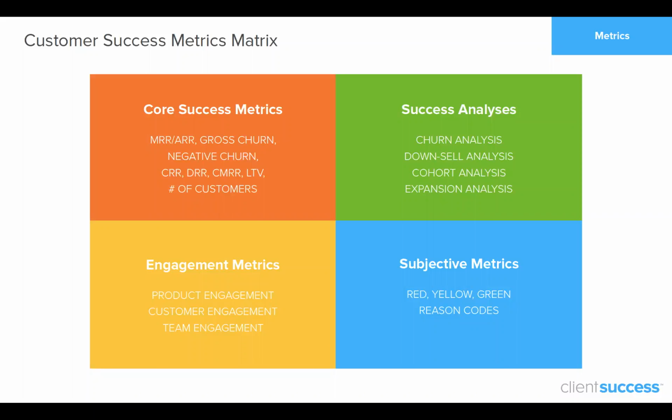There's different types of metrics. And again, we have a great white paper and another webinar, if you want to watch it another time, that talks about some best practices around metrics. But there's core success metrics around ARR and MRR and churn and retention and lifetime value. There's different analyses, around churn analysis, cohort analysis, downsell analysis. There's engagement metrics around how your customers are engaging with your product, how your customers are engaging with your team, and how your team is engaging with your customers. And then finally, there's subjective metrics.